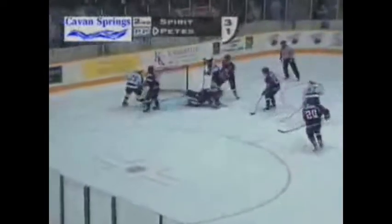Petes have possession. Cruising in front, backhand shot. Reddox scores! Liam Reddox. The Petes finally passed it. Here we go with the penalty shot. Coming in is Reddox, and he moves in, and he scores! And the Peterborough Petes, the 38.